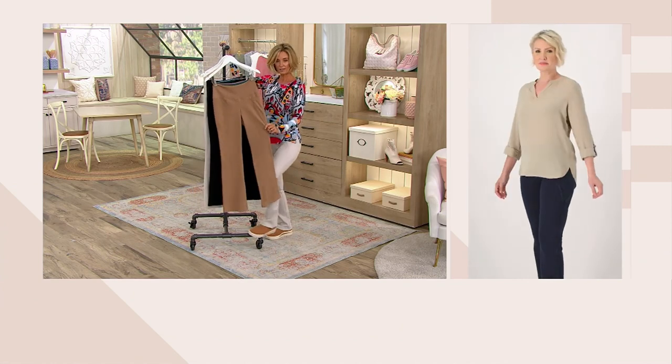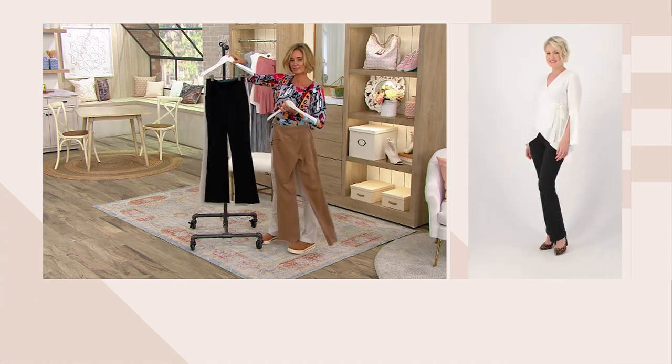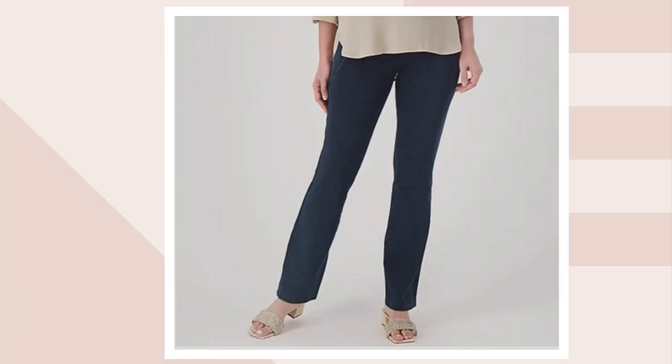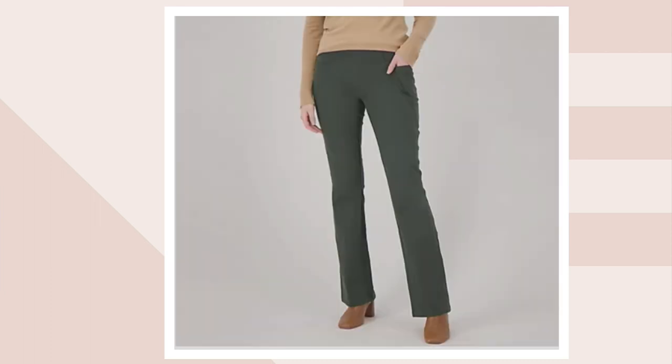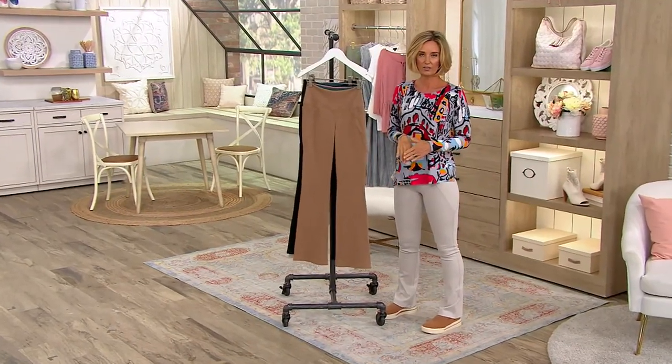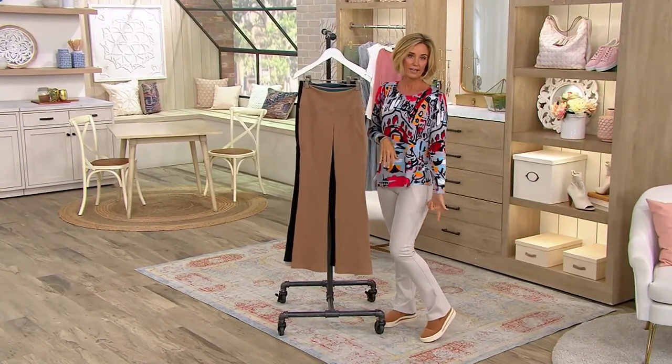There's the mocha. This one is the black, just got to have. This is that buff gray that I have on. Then there is that indigo, which is gonna look like your most denim. And then there is that olive, that dark olive. See, that's great with, again, a boot. I love the leg shape. I'm all about a boot cut or a flare, and that's what you're getting with this. It's gonna look great. I got a fun little sneaker on.